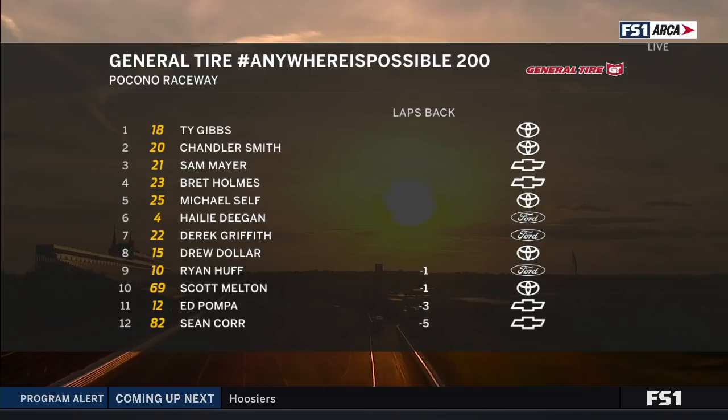What else strikes you? I think Hailie Deegan, another consistent run for her, finishing 6th. Derek Griffin's superspeedway debut was 7th. Drew Dollar had some issue on the last lap. He lost a couple spots, and Ryan Huff had his best career finish in 9th.